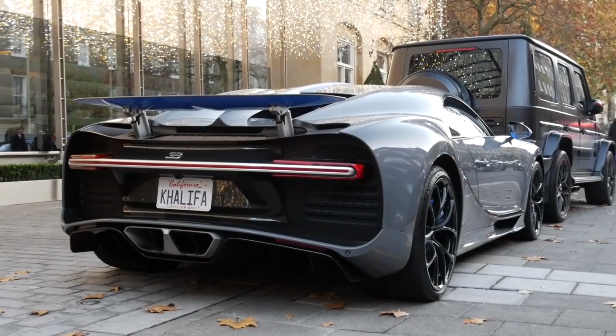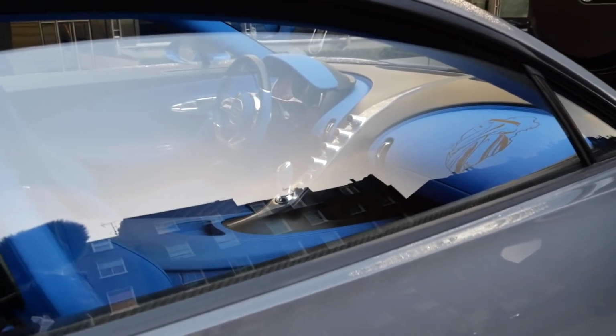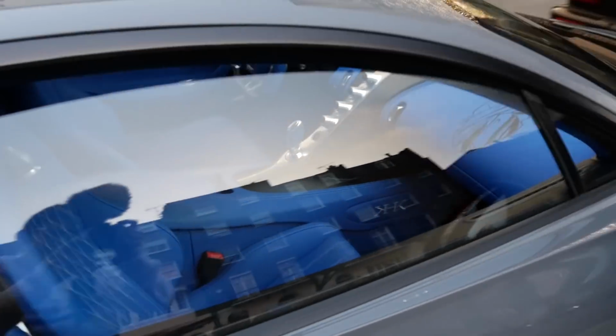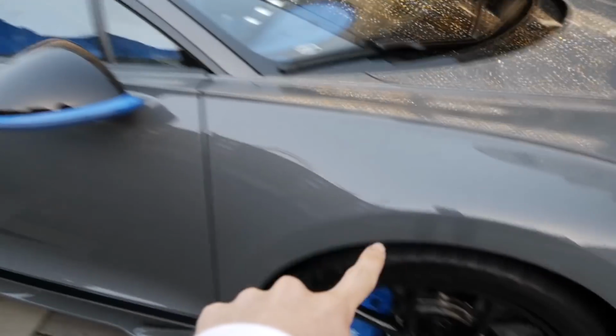So I've got an Edition One G-Wagon here, and then a Urus pulling in up there. But this Chiron though, what a spec. I mean, come on, just check out that interior. Now, obviously the reflections are not really doing it justice, but bright blue along with the Nardo grey. We've got the blue continuing on the outside as well. Oh, I just love it.